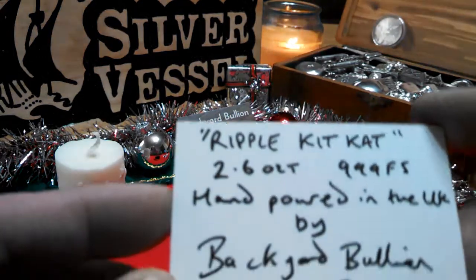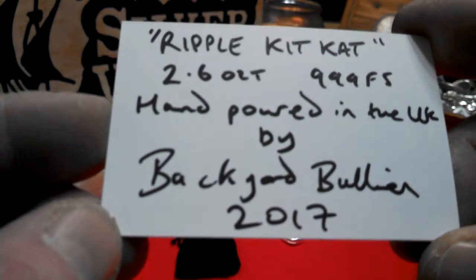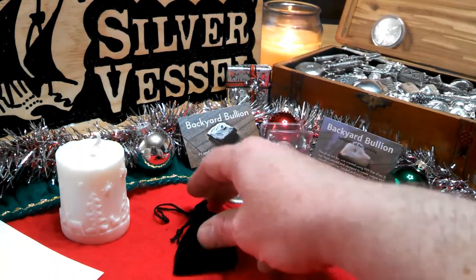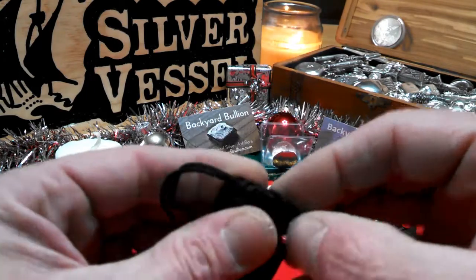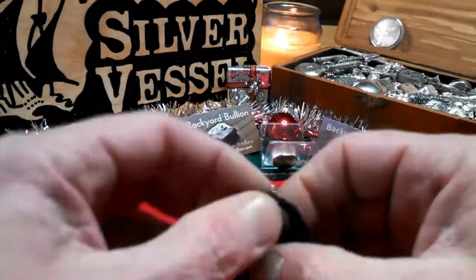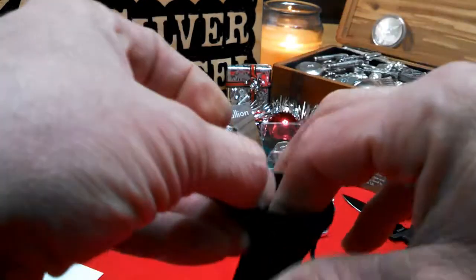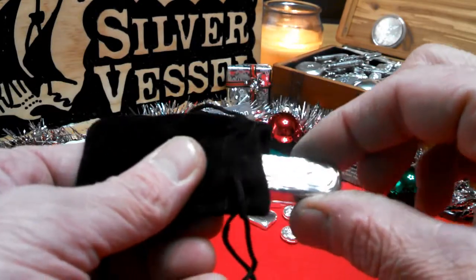So, I got the Ripple Kit Kat, 2.6 ounce, 99 fine silver, poured in the UK by Backyard Bullion in 2017. Sweet. Let's check this bad boy out. It's tied. Hope you all have, are having, or had a very merry Christmas. A happy holiday.